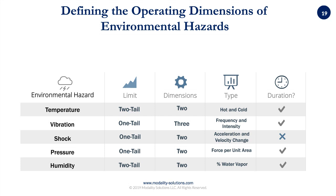Then for pressure, one-tailed because high pressure really doesn't occur in most distribution processes unless somebody climbs on board a submarine and takes it down. But if they do, please let me know, because I would be kind of interested in that logistics process. But so pressure, typically the low end is where we have the concern, and it's also two-dimensional. You have force per unit area and a duration.